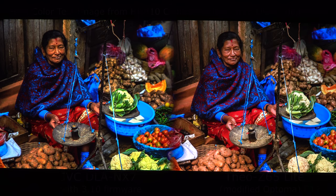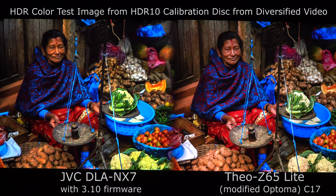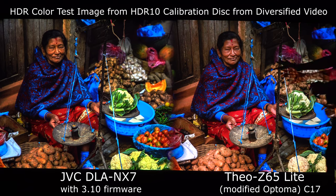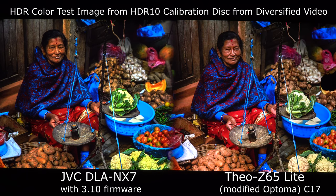Okay, this is an image that I think we've used in a couple other videos, so we wanted to use this as a reference. Again, this shows our tone mapping. This is the Theo Light. We've really gone specifically after the skin tone. That's the one thing that our eyes are very susceptible to. And you can see the extreme color differences between the deep magenta and the cyan.